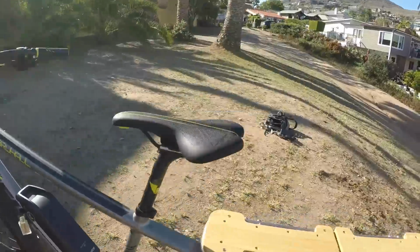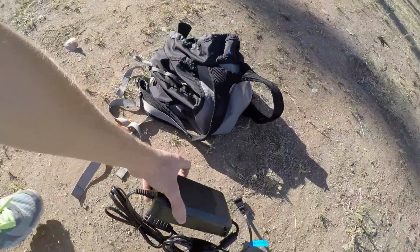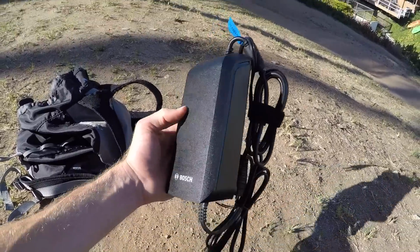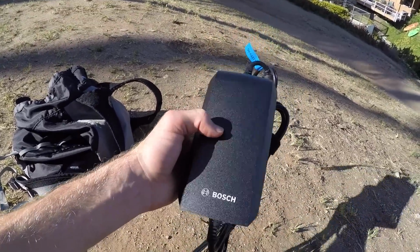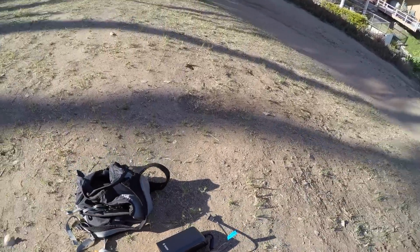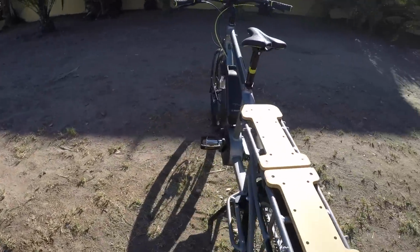And I should show you that battery charger right here. This is a 4 amp charger. A lot of the electric bike chargers I see are just 2 amp, so this is faster. It's only 1.6 pounds. So again, 5.2 pounds for the battery, 1.6 pounds for the charger. Easy to toss into a backpack or something, especially with all that cargo capacity that you get on the Brühaul.